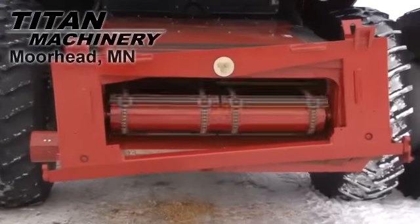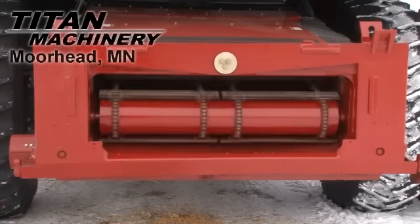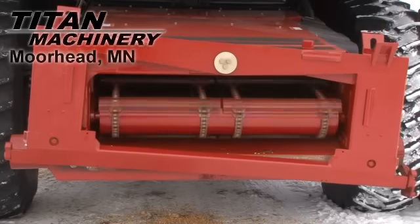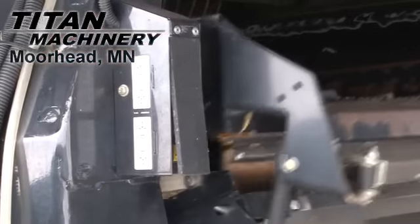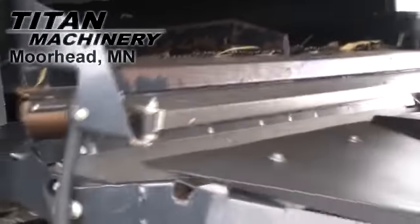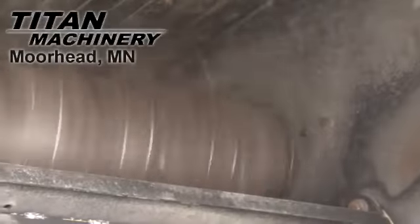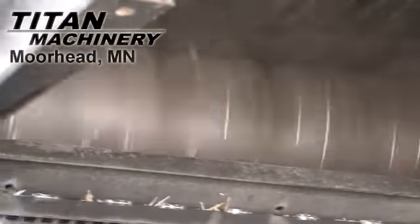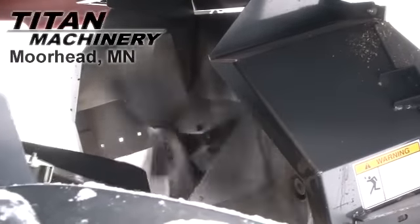It has a lateral tilt variable speed feeder house. This unit has electric adjustment self-leveling sieves. It has a straw chopper and chaff spreader.